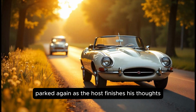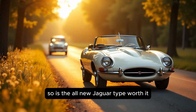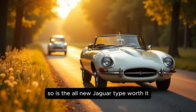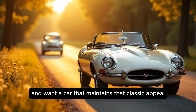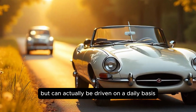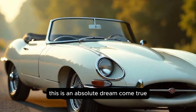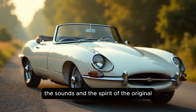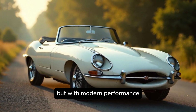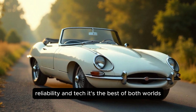So, is the all-new Jaguar E-Type worth it? Well, if you're a fan of the original and want a car that maintains that classic appeal but can actually be driven on a daily basis, this is an absolute dream come true. You get the looks, the sounds, and the spirit of the original, but with modern performance, reliability, and tech. It's the best of both worlds.